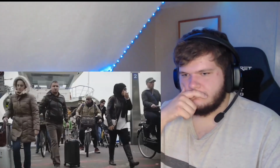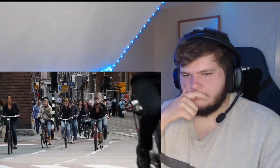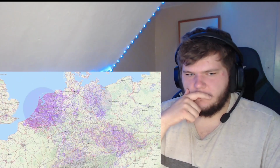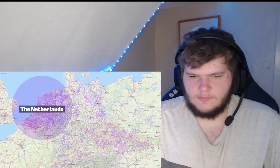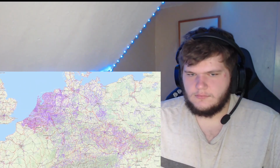Another smart thing is the incredible biking infrastructure we see in Europe, perfectly illustrated by this map of bike path density in Europe. All the purple lines are bike paths, and there's clearly a lot of them, especially towards the left side of the map, but that's just because this is the home of the Dutch, the Netherlands. Now, the funny thing is, I won't be able to compare this to a map.